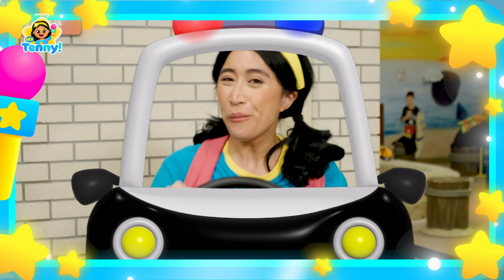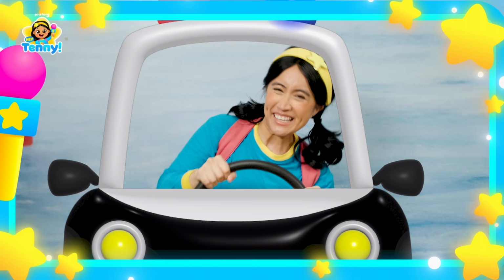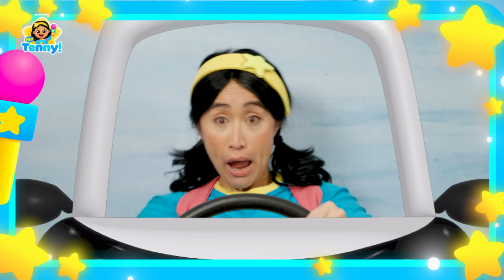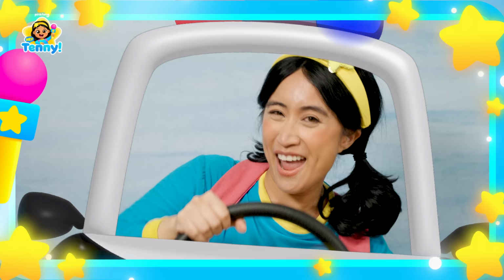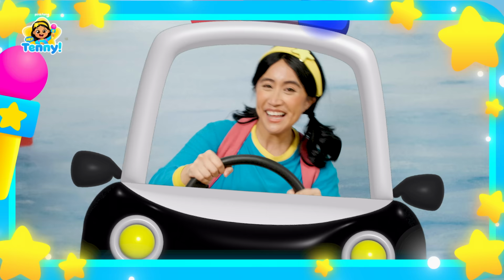Yowie, yowie, ho! Yowie, yowie, hey! Let's move! E-O, E-O, our brave police car rushes to the rescue when we need help to save our friend Tenny. Tenny to the rescue! E-O, E-O, super brave police car! Yowie, yowie, ho! Yowie, yowie, hey!